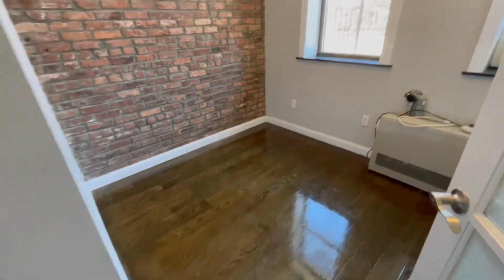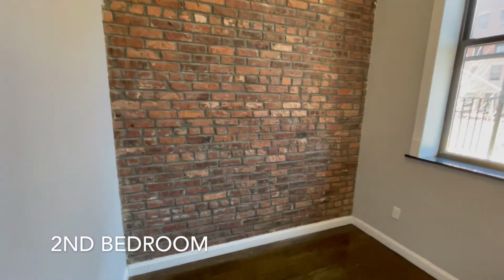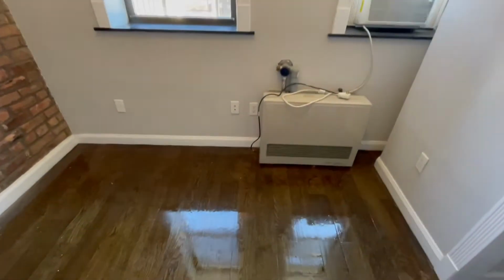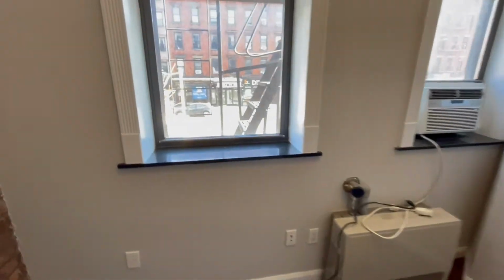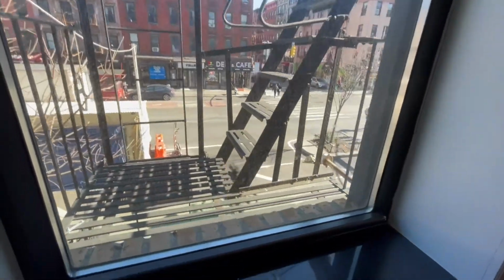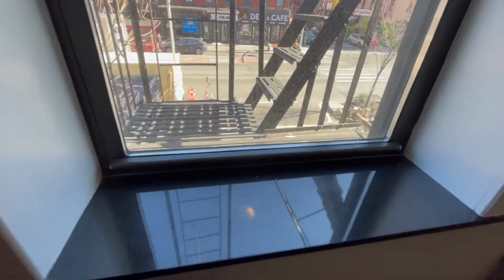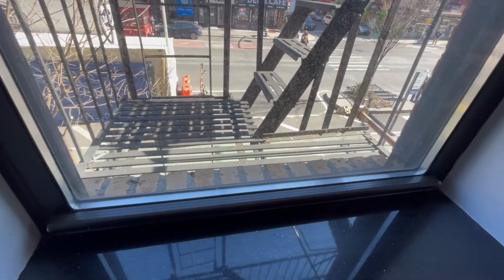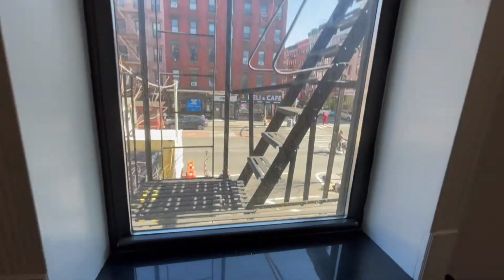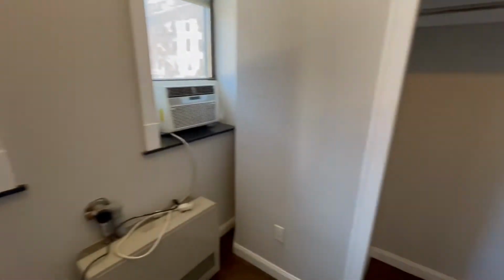Second bedroom is kind of similar to that first one, except an exposed brick on the back wall over here. And again, looking at the First Avenue, the front door is right down there. You do have a fire escape, which I'm sure you might be able to put like a plant or something out there if it's small, as long as it's not blocking the way. But again, it's really up to you if that's gonna really be a problem.